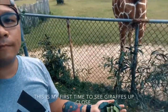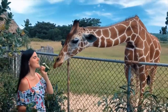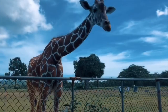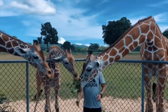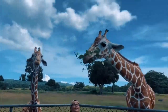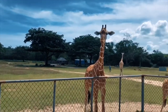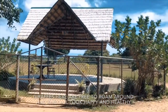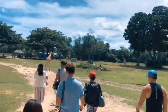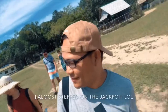Ma'am, flying a drone is not allowed. Okay, ma'am, sir, if you want to have a picture. Group picture one by one. Go. Almost. Thank you.